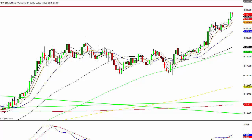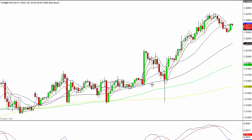But if I see potential strength coming in, then I'll be looking to get on the long side. So if I take this back down to an hourly chart to start off with, we've done a bit of a pullback here and we've now bounced. If I see some strength coming in, then that's when I'll be looking to get in on this. So it's likely I'm going to be trading the euro today.